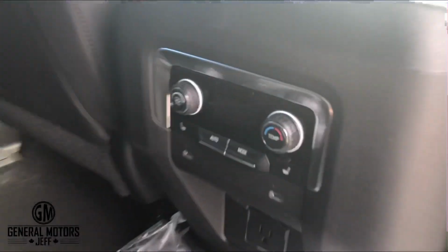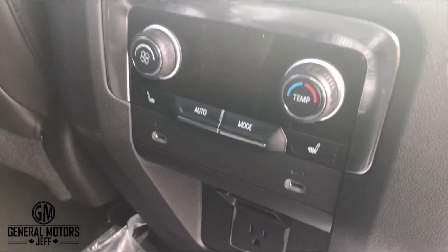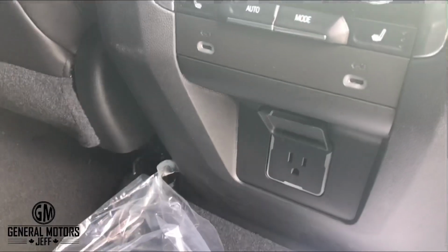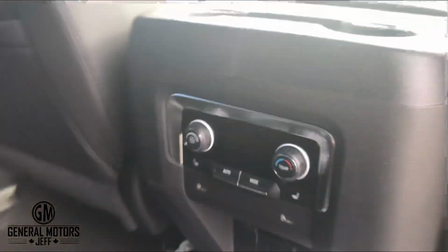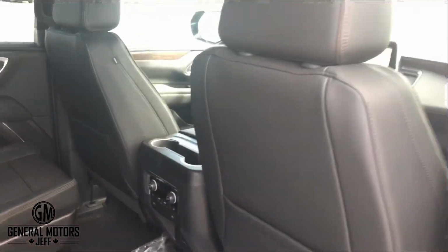Heading back here, obviously you're going to have all the controls back here. You're going to have heated rear seats, some plug-ins, USB, USB-C. You're going to have the controls for the temperature. And unfortunately, we don't have it in this model yet.